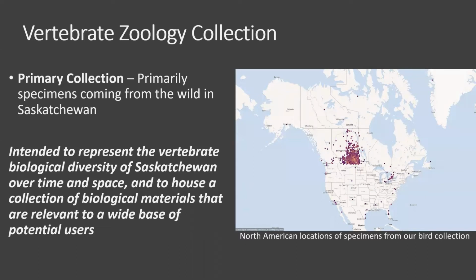Our vertebrate zoology collection is primarily focused on vertebrates coming from the wild in Saskatchewan, although we do have specimens from all over North America and the world. And think of us as a little bit of a library representing snapshots of biodiversity over space and time in Saskatchewan. This is a map of our bird collection where most of our ornithology specimens come from. So really focused on southern Saskatchewan, kind of extending up into northern Saskatchewan, and a few specimens from around North America as well.